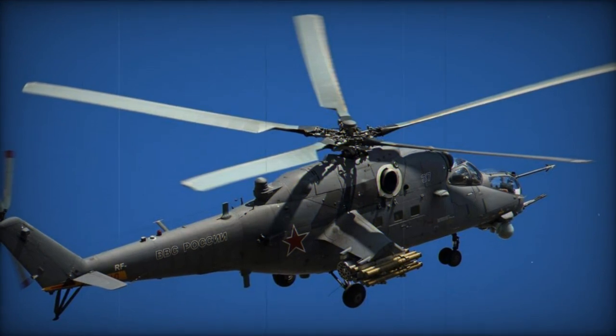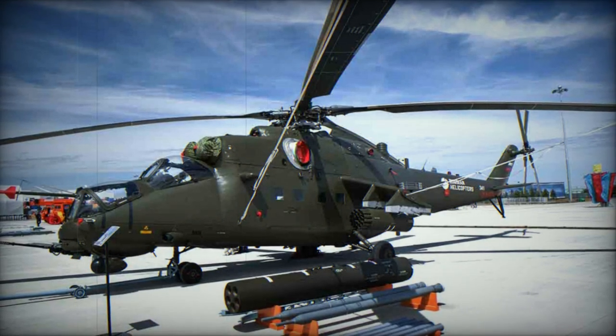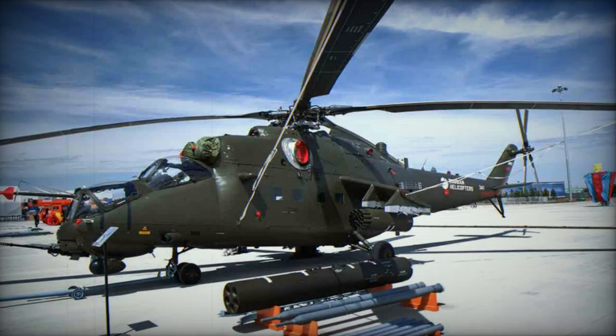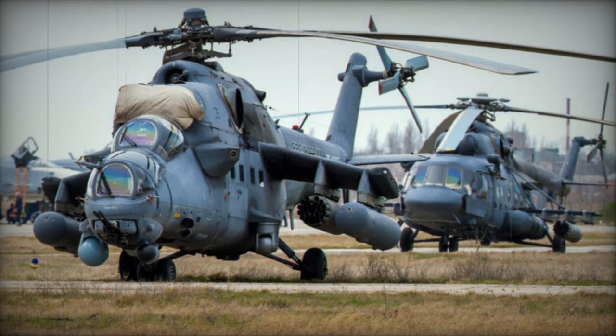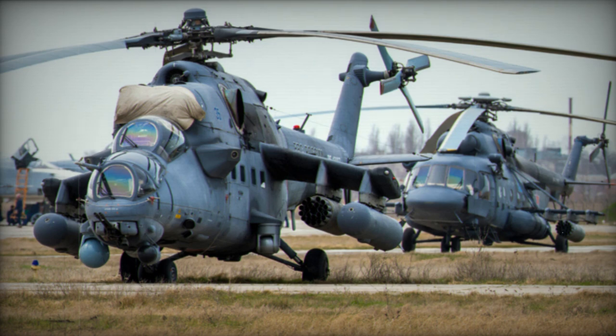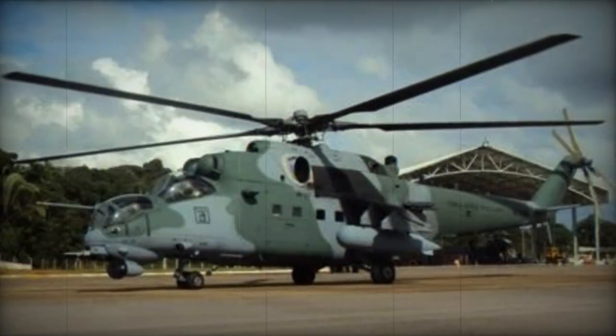It is worth mentioning that other countries also offer their refurbished and upgraded versions of the Mi-24 Hind with modern avionics, weapons, engines and night operation capability. South African company Advanced Technologies and Engineering, ATE, proposes its Super Hind upgrade program. It is estimated that 1,500 Hinds remain in service, so the market for upgrades remains substantial.